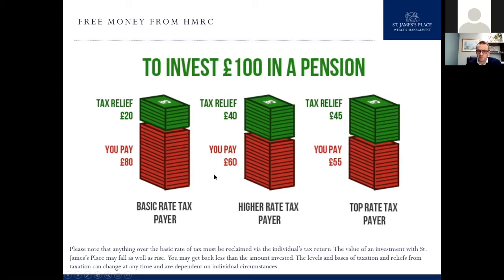So if we take this example here in the middle, higher rate taxpayer, for every £60 you pay in, effectively £100 will be put into the pension, because the government will be offering tax relief on those personally paid contributions. When I talk about pensions with clients, I describe them as one of the many different tax wrappers that can carry the different tax reliefs. And the tax reliefs are beneficial because they reduce investment risk. For example, as a higher rate taxpayer, immediately you've made 67% as a day one return just through the tax relief.